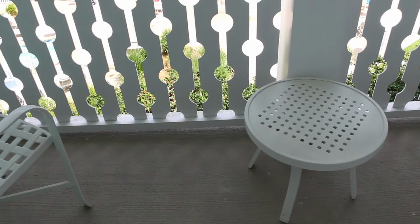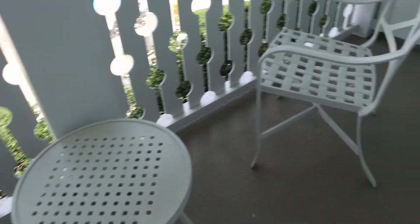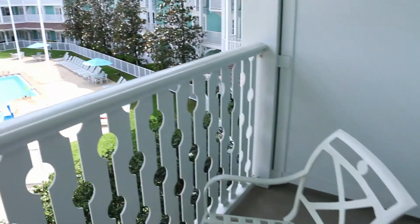It's a great little balcony. Hey V, it's a great view of the little pool.